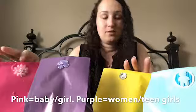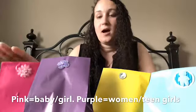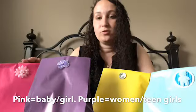So for instance, the pink is for obviously girls. It's not just baby girls, but toddlers, any age really, but there is baby things in here too. So for instance, like for myself, this is good for me just to grab one. I have a baby and a five-year-old, so there's something for each of them in this bag. So it's a mixture of ages, but there is a baby thing in here.